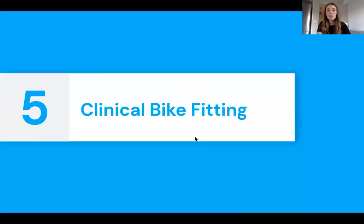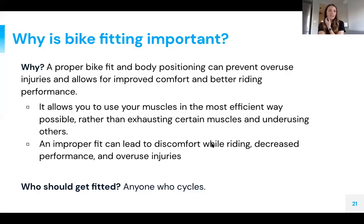Okay, so a little bit of an introduction to clinical bike fitting. So why is bike fitting so important? A proper bike fit and body positioning can prevent overuse injuries and allows for improved comfort and better riding performance. Now, being comfortable on the bike is one of the things that makes it so fun. So if you are uncomfortable, then you're probably not going to like riding the bike. So that's one reason for the bike fit there.